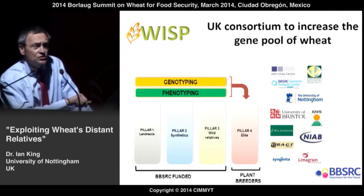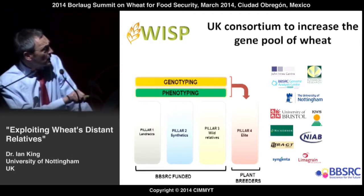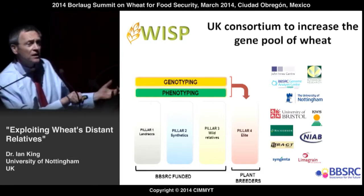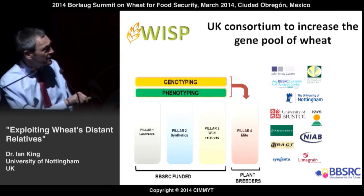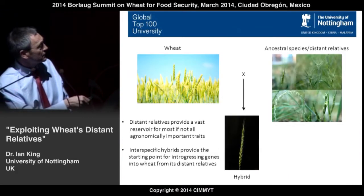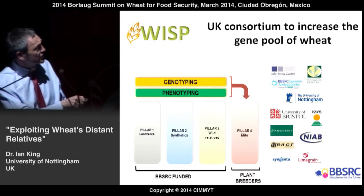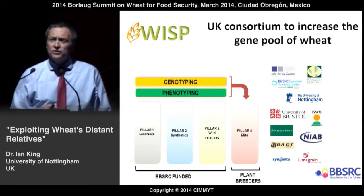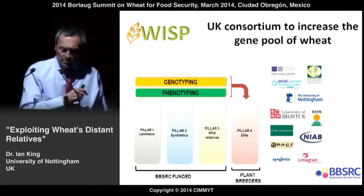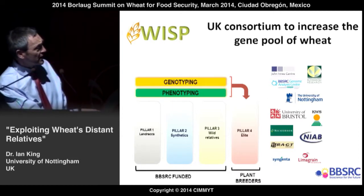It's a program trying to introduce genetic variation from the distant relatives of wheat, and it's led by myself and Julie. And built onto this program, we have a phenotyping platform, which is run at Rothamsted by Malcolm Hawksford, and at Nottingham by John Fowkes, and we have a genotyping facility at the University of Bristol, which is led by Keith Edwards. Now this whole bit here is funded by the BBSRC, and the work then moves directly into a commercial pillar, which is led by plant breeders. So all the stuff that we produce goes into there.